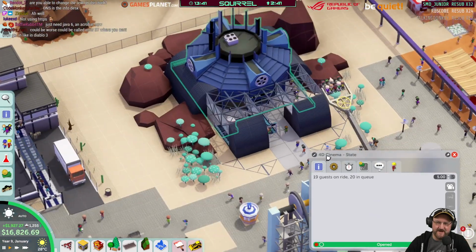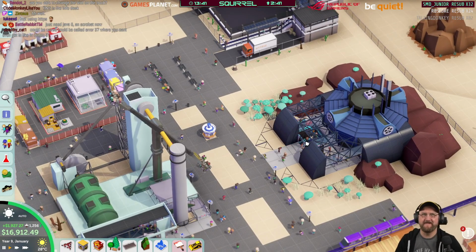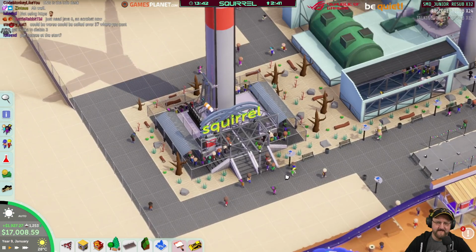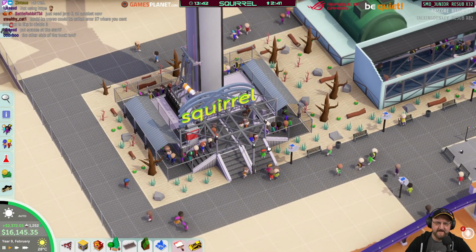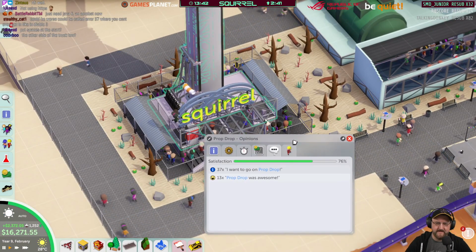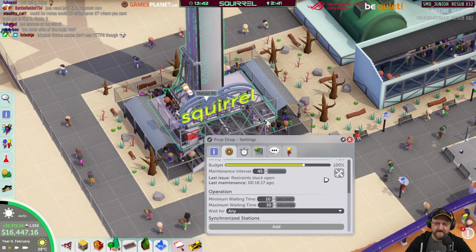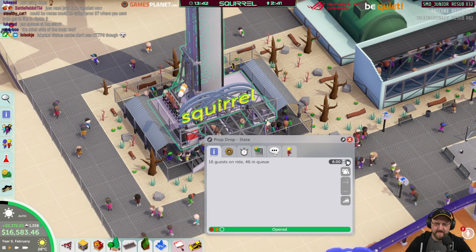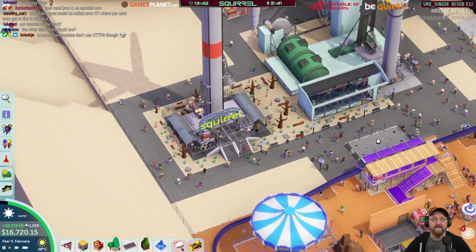I kind of feel like the 4D cinema needs a rename now. Look at the queue down there. It's quite a big queue. Prop drop was awesome. Going to have to charge more for that.